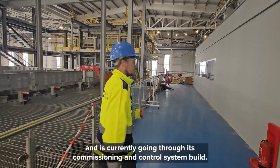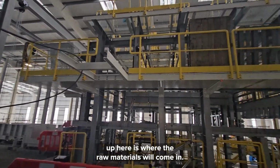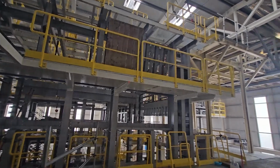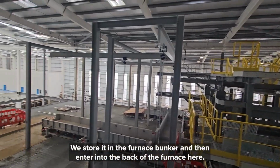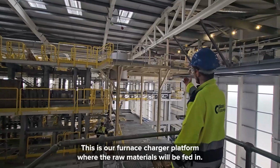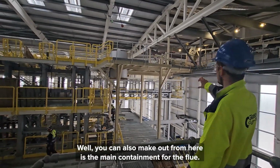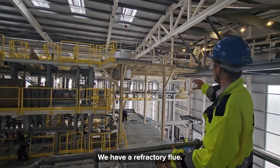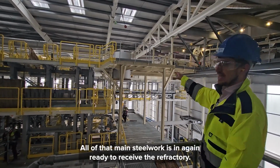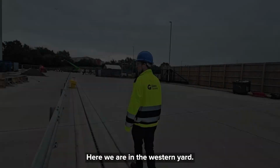So what we can see from this vantage point up here is where the raw materials would come in, be stored in the furnace bunker, and then enter into the back of the furnace here. This is our furnace charger platform where the raw materials will be fed in. What you can also make out from here is the main containment for the flue. As this is an oxy-fuel furnace, we have a refractory flue. All of that main steelwork is in, again ready to receive the refractory in a few weeks' time when we begin the build.